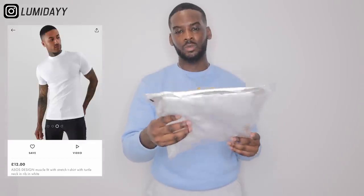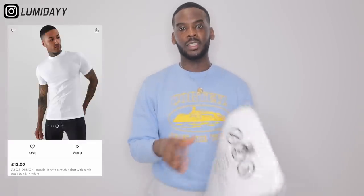And the last item I got from ASOS is a ASOS design rib t-shirt. I got it in a white and size large. I bought this to wear with an item I got from BoohooMan.com, and I'll show you how that looks with it in a bit. So the next set of items are from BoohooMan.com.